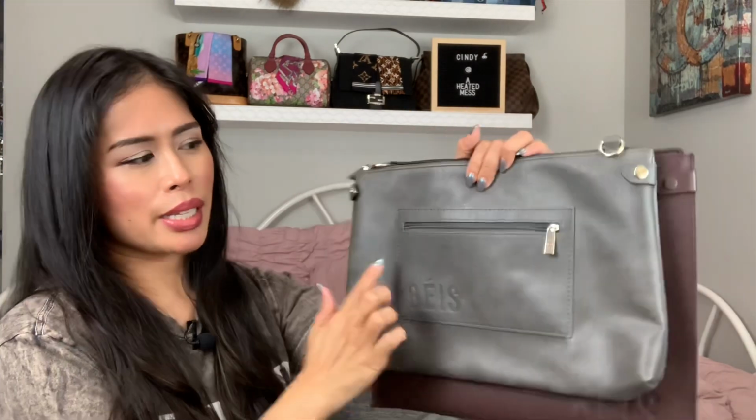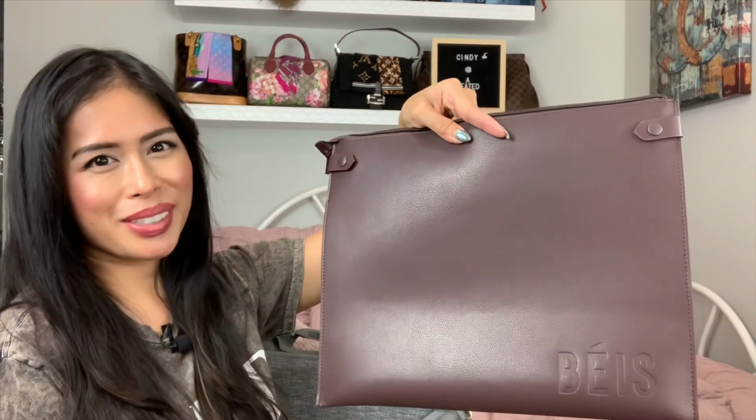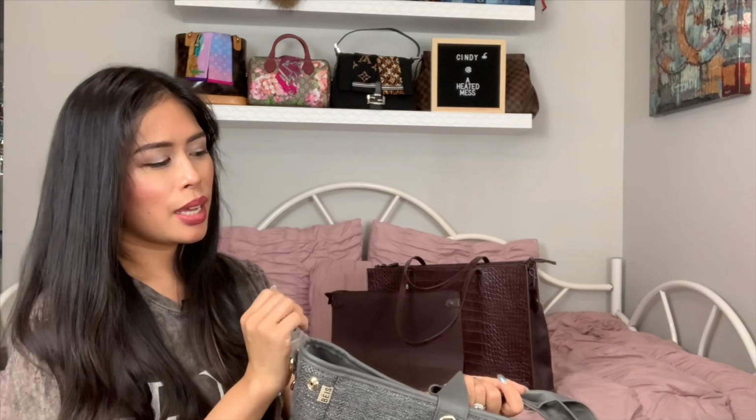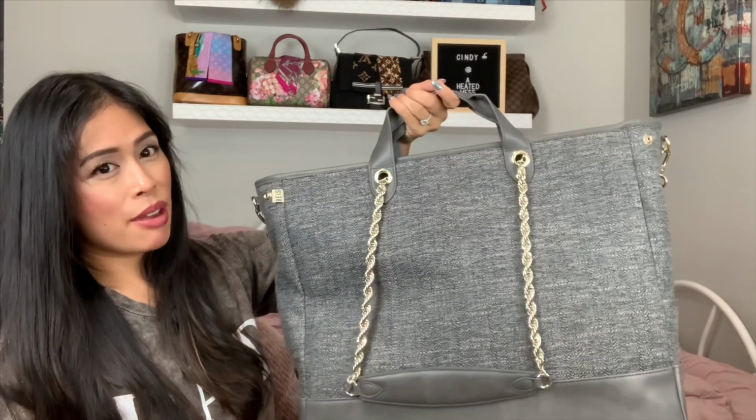So I really like the size. I like that it has a little pocket in the front. So it's more like a purse than this is like a business folio. So yeah, I like that. It really looks like they took a lot of the feedback that they got from the work tote and made a few tweaks and then came up with this everyday tote.